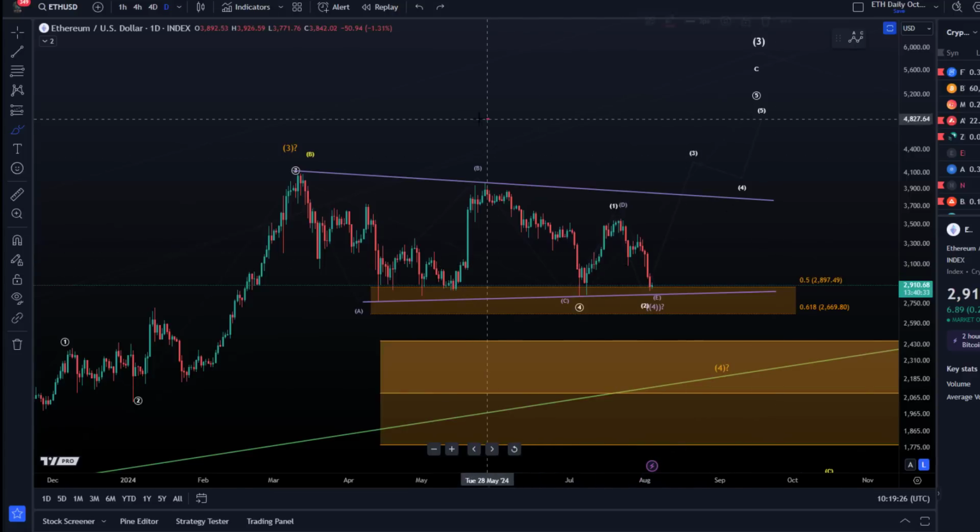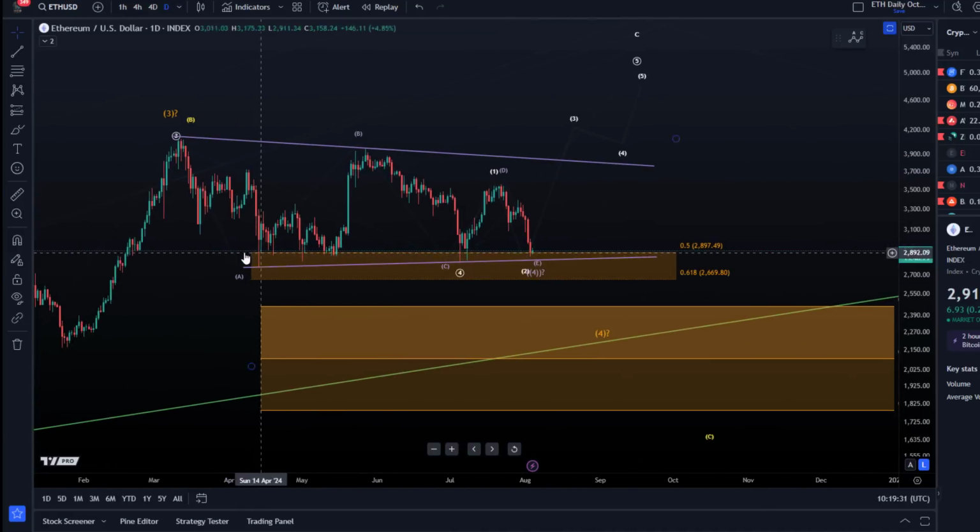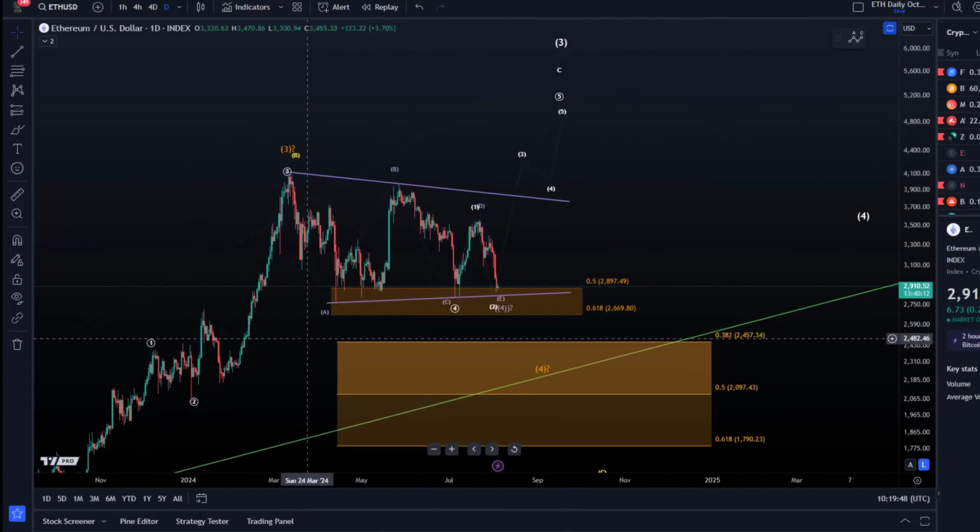But I would pay attention to the support region, which has provided support throughout April, May, June, and July. It's between 2,670 and 2,900. More specifically, it's the 50% retracement level, which is normally very critical for a fourth wave, and it is still holding. Now, from here, ideally, we start to see a rally in wave 5. There is no sign that this reversal is happening. It could happen. Things can change very quickly in crypto. We all know that from one day to another, the sentiment is shifting.